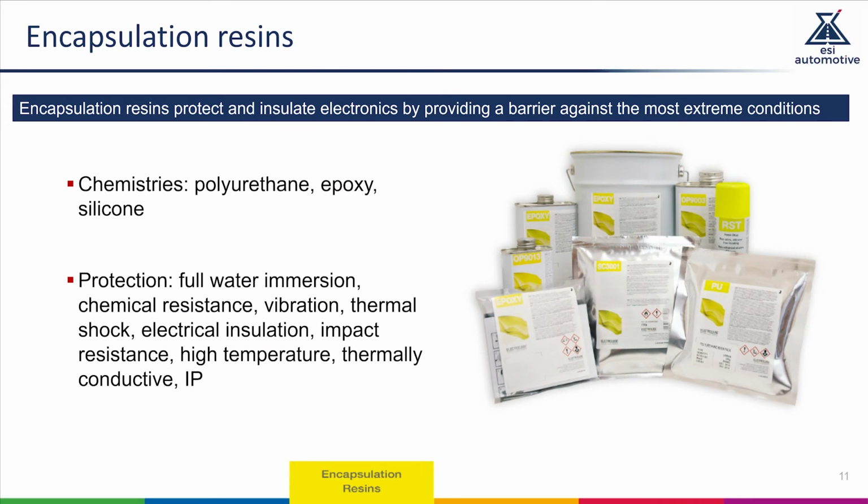There are projects and designs that require a much greater level of protection over conformal coating. This is where our customers rely on encapsulation resins. They protect and insulate the electronic, providing a true barrier to the most extreme conditions, even including immersion. The chemistries used are polyurethanes, epoxies, and silicones.